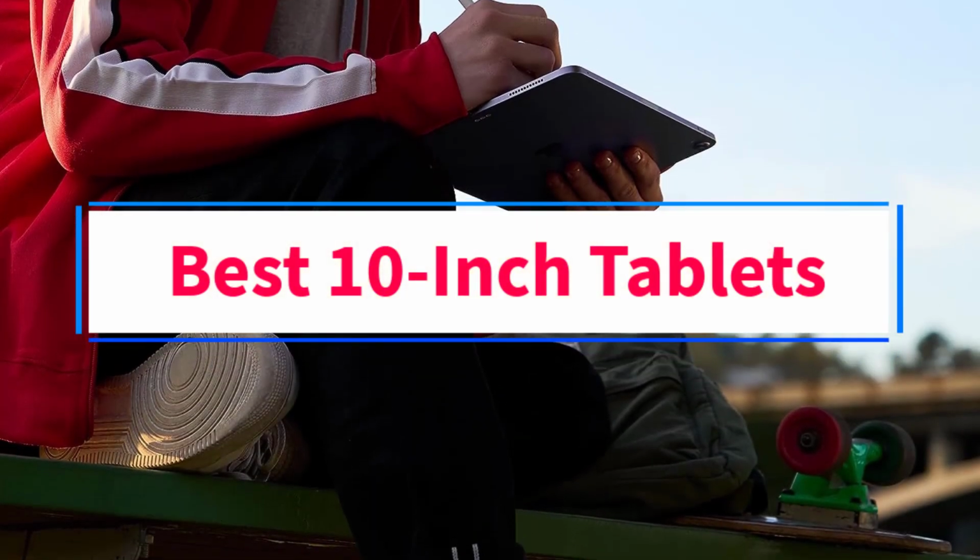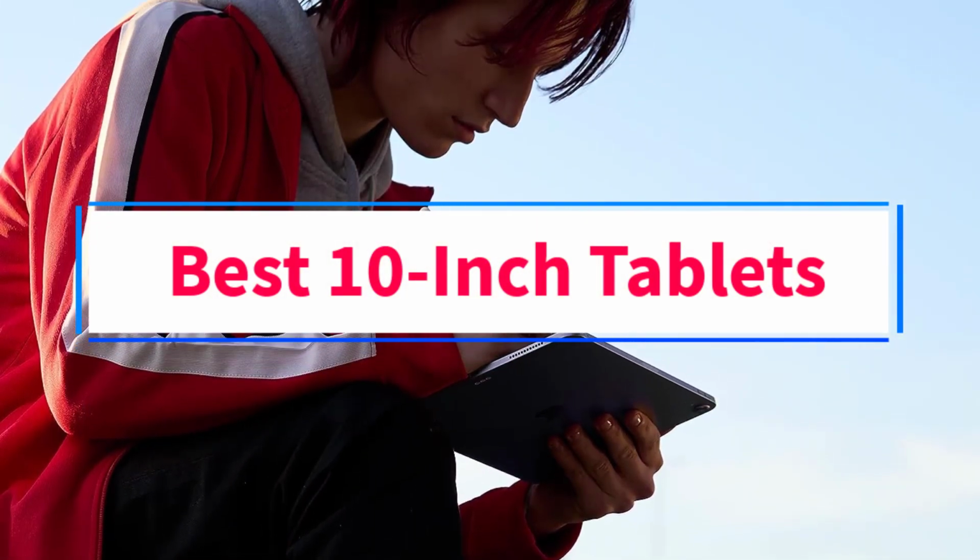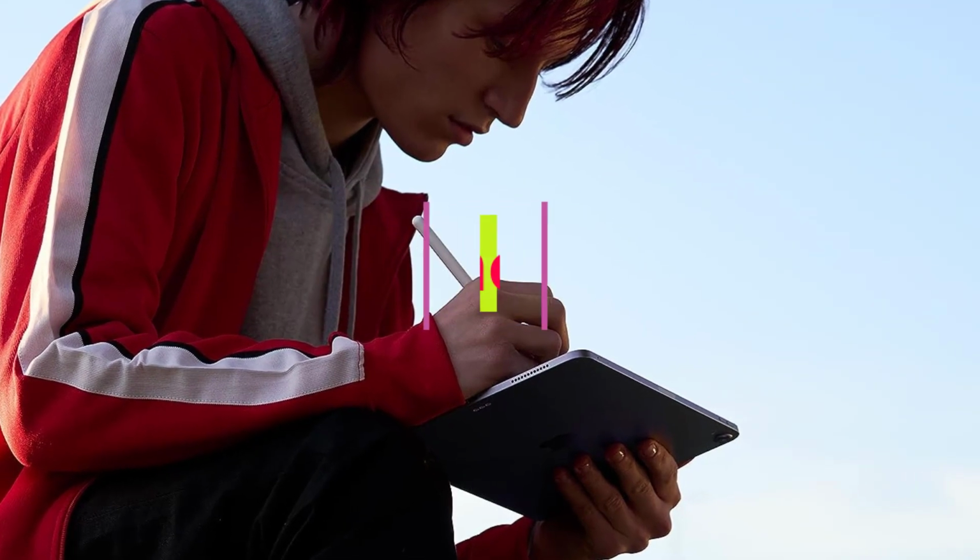Are you looking for the best 10-inch tablets? In this video, we will look at some of the 4 best tablets on the market.